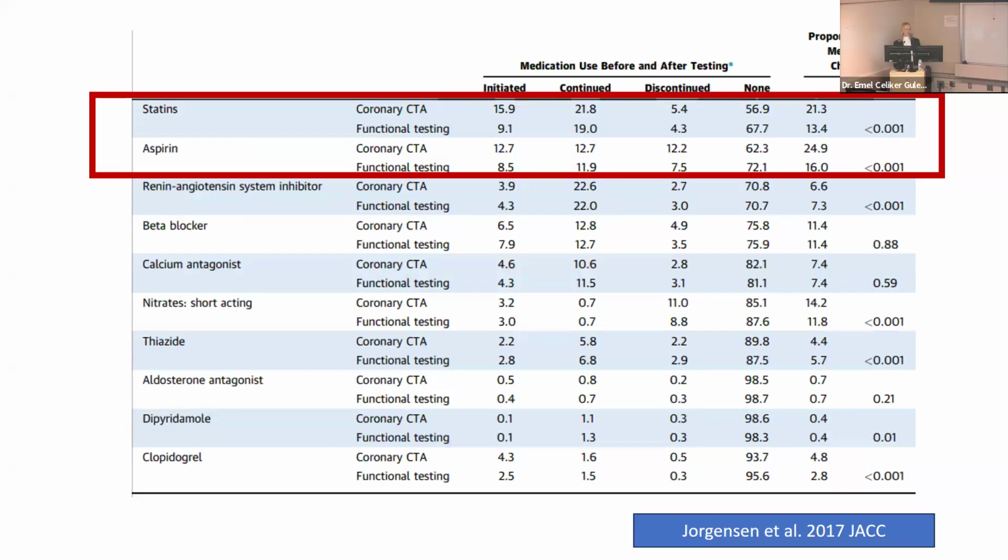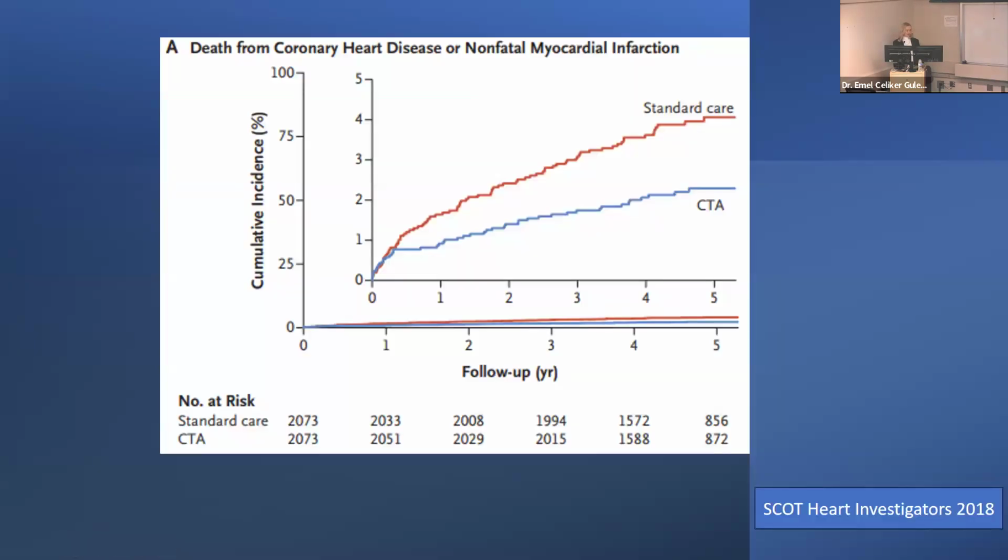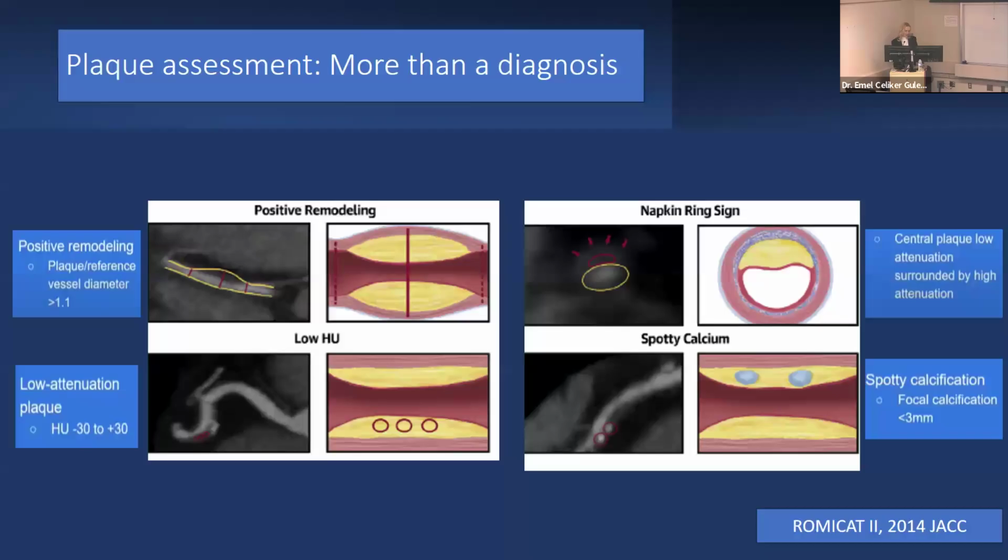And this is a really nice study that compared functional testing to coronary CTA in stable patients. Coronary CTA was associated with greater use of statin and aspirin than functional imaging. Also, patients who receive a correct diagnosis are more likely to receive appropriate preventative therapies and may have greater motivation to implement a healthy lifestyle. And the SCOT-HEART investigators showed that in addition, the patient gets enough medication, and this patient has much fewer non-fatal myocardial infarctions compared to standard care.